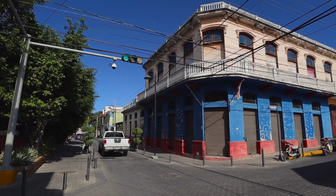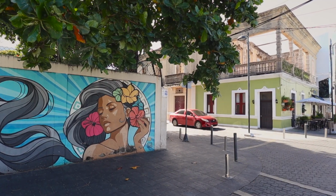But as you'll see behind me, there is a Puerto Plata sign. This part of the city is really colorful. It is extra vibrant, and it's also a lot bigger in this section than I thought it would be. There's quite a few streets, very colorful, very colonial, beautiful architecture. Reminds me a little bit of Old San Juan or something like that.